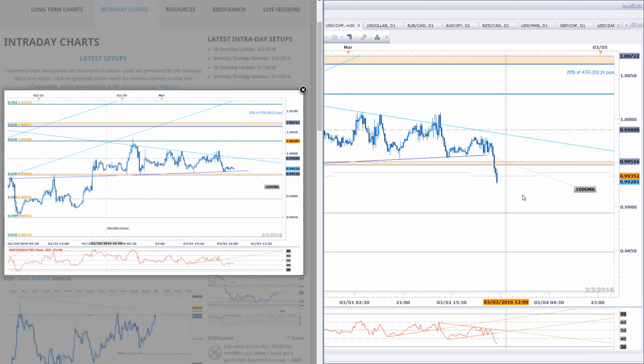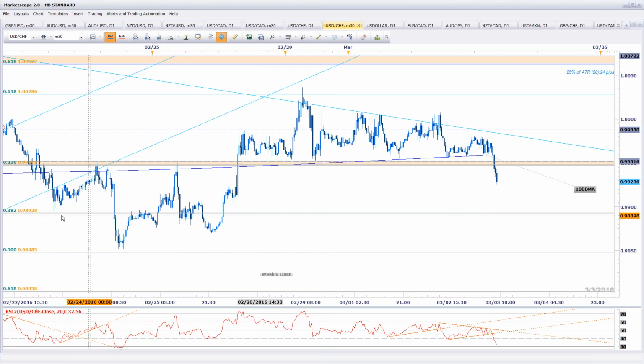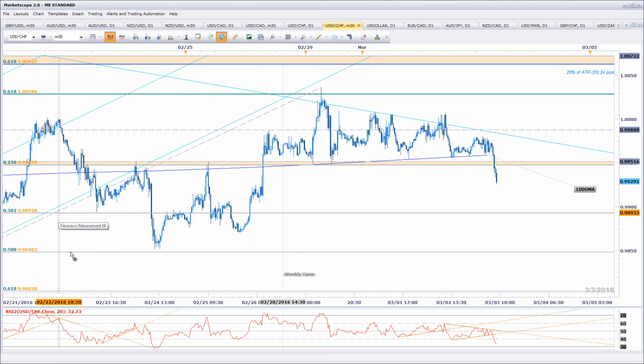And here's the progression of the trade, looking for initial targets at 98.30. It's at 38.2. And then again, like I said, 98.50, that low from last week, just above it, 98.52, and then the 50% retracement, 98.48.